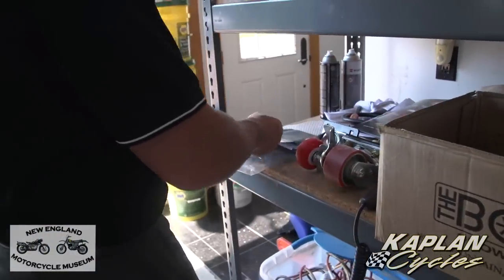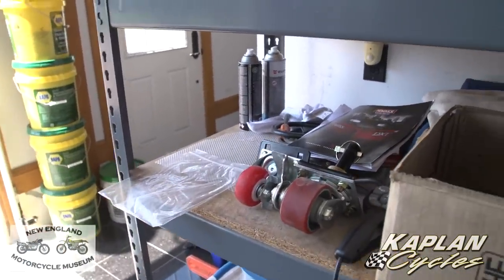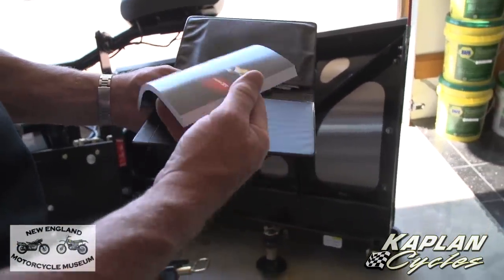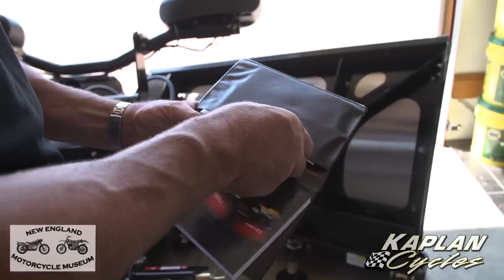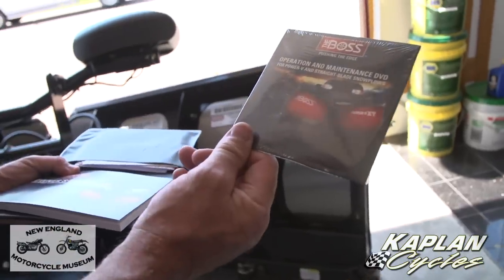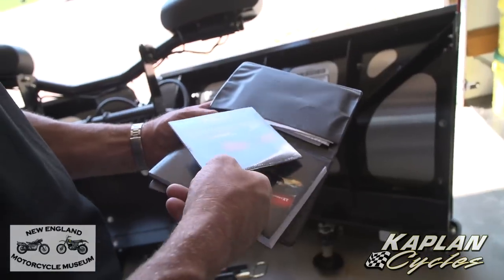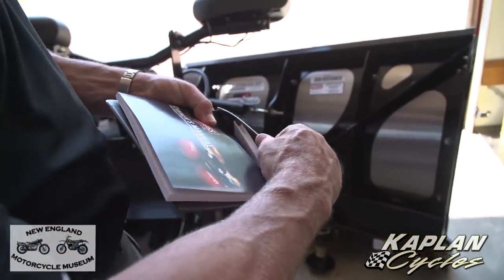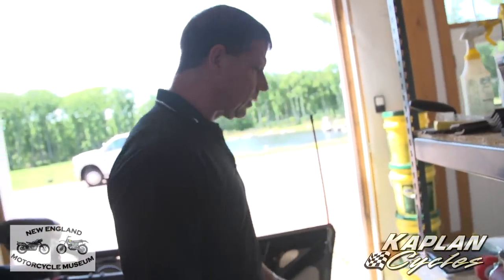Also, it came with the really nice, well-done Boss snowplow manual here. This is the owner's manual for the Power V and plow. And you can see it's spotless. No one's ever touched it with greasy hands or anything. And it also comes with, I've never even opened it, an operation and maintenance DVD for the Power V and straight blade snowplows. It's got a DVD, shows you how to use it. And it's got all the mounting instructions and factory literature right there. So there you have it. Plow's absolute virgin, brand new condition.